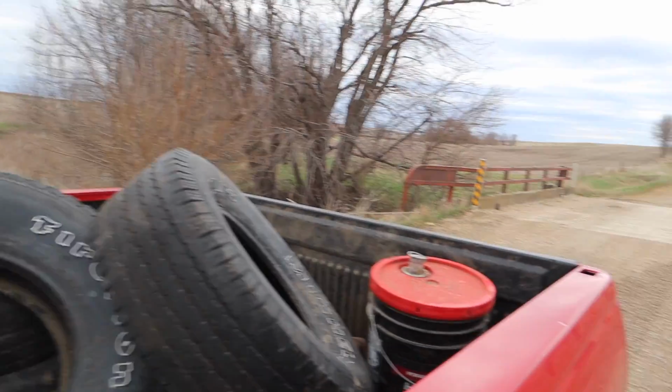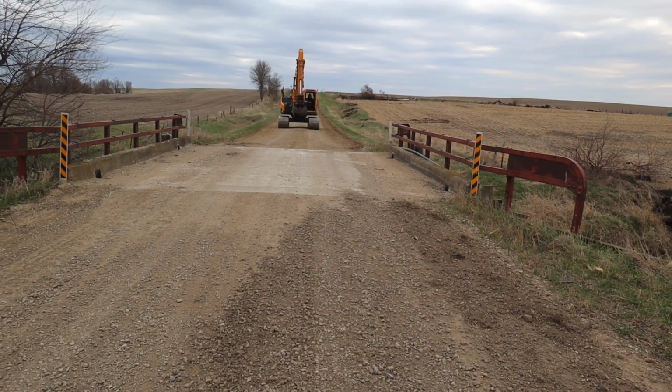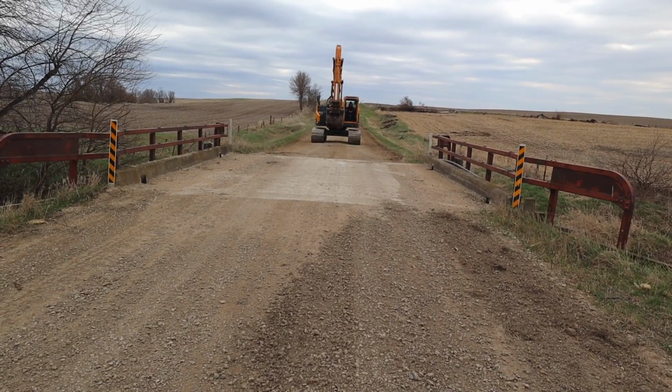I'm taking the corn stalks. I'm traveling at high speeds of 25 miles per hour. I'm gonna stick a bunch of rubber tires on the bridge. That was one of the things the county asked us to do to protect the bridge.